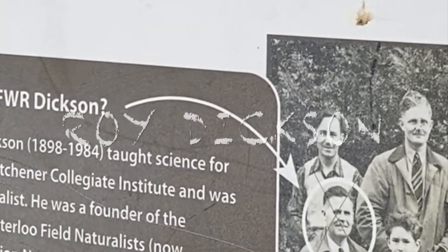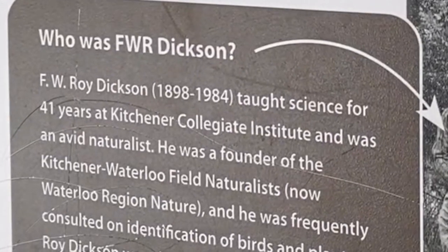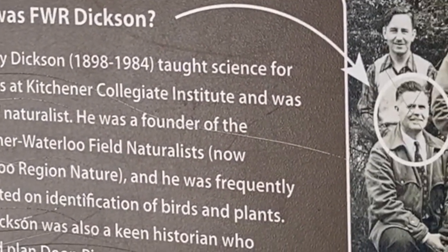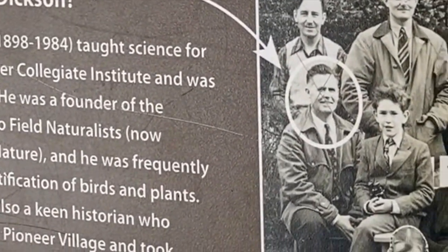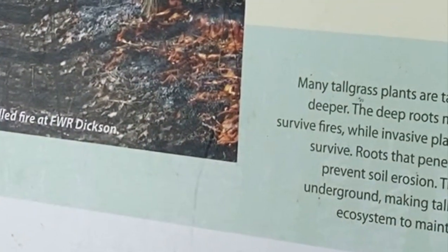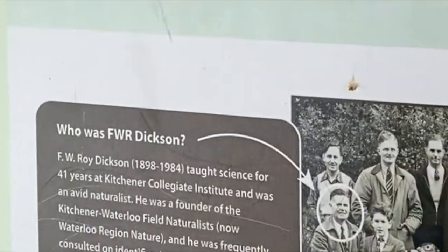I guess there was a guy by the name of Roy Dickson, 1898 to 1984. He was a science teacher at the Collegiate in Kitchener, and he was a naturalist, and he was frequently consulted on identifying different birds and plants in this area. So this was named after him. This is the F.W. Roy Dickson Wilderness Area that we're about to experience.